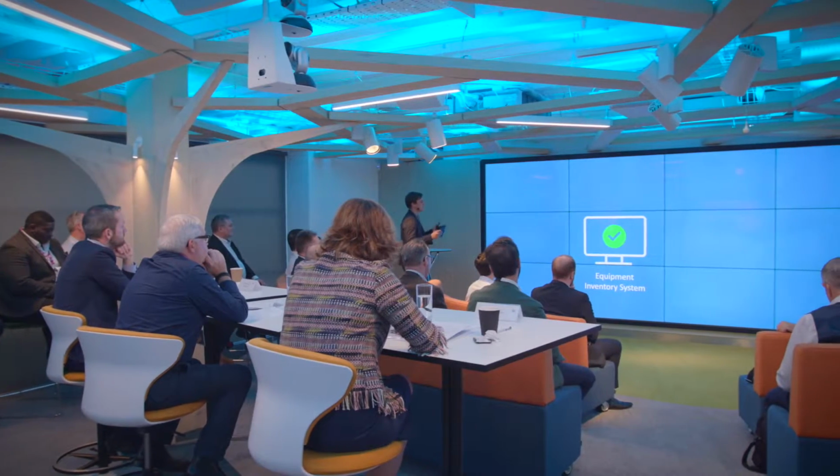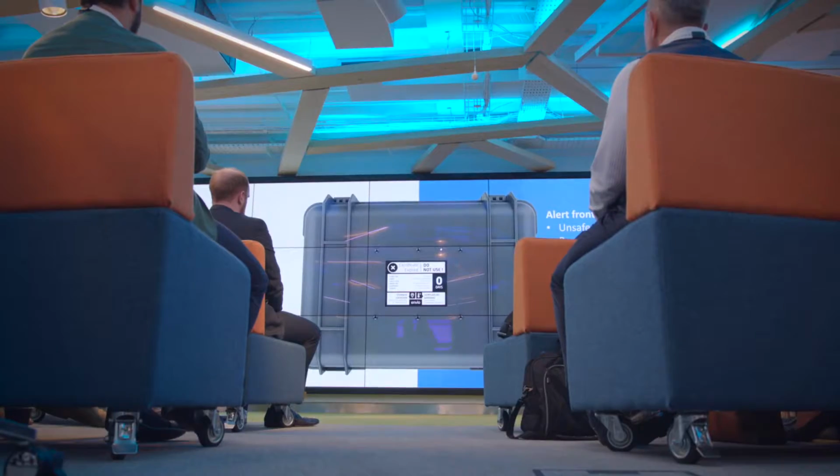We have an asset tracking system. It's effectively a module that you can retrofit to an equipment container. This piece of hardware allows us to track where it is, what's inside, and the activity of the equipment that's going into and out of that case.